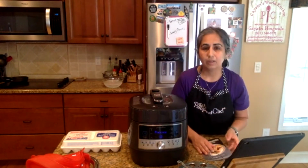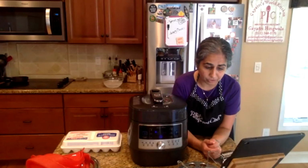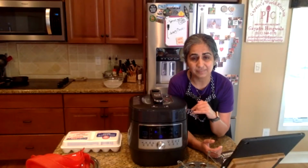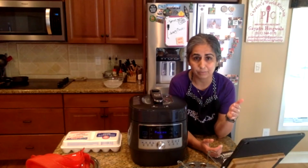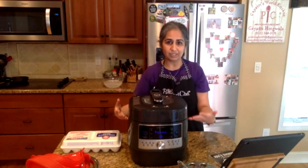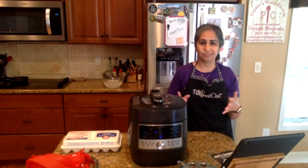Okay. This next tip is really important. Don't overfill the pressure cooker. Most pressure cookers, the inner lining will have a max fill line to show you that that's the max you can fill. Don't fill any more than that. Otherwise, you're going to have water and liquid coming all down the sides and getting into the electrics, which is going to ruin your pressure cooker. Don't do it.